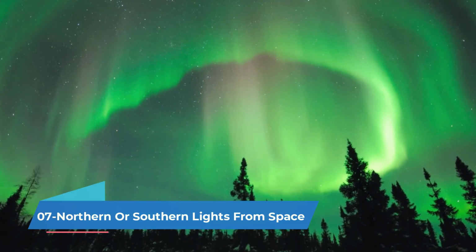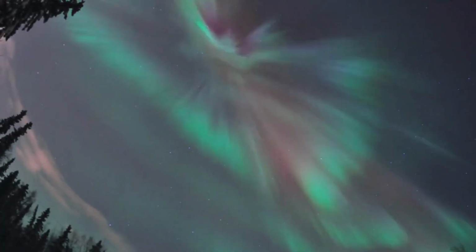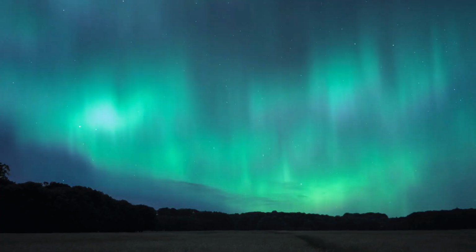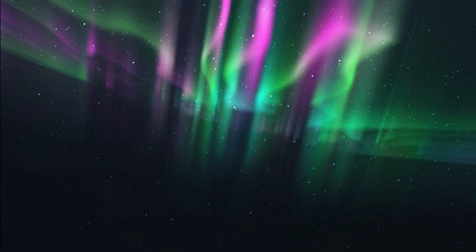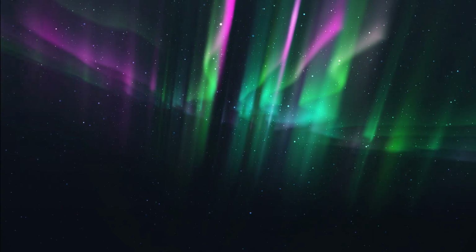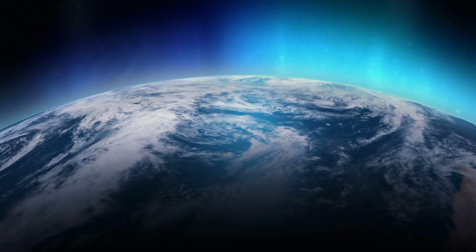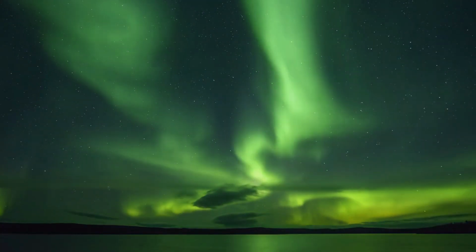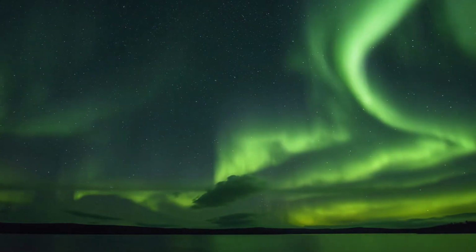Number 7, northern or southern lights from space. These dazzling swirls of green, blue, and sometimes even red are the auroras. You might know them as the northern or southern lights. Our planet is always getting blasted by cosmic rays from the sun. Earth uses its magnetic field as a shield. These cosmic rays from the sun get channeled down towards the north and south poles by the magnetic field.